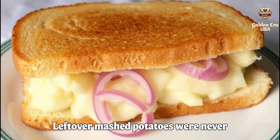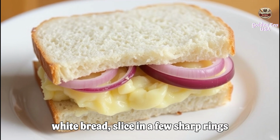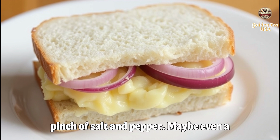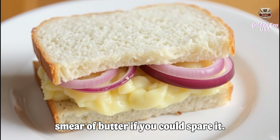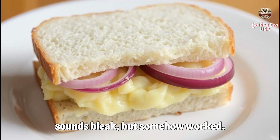Leftover mashed potatoes were never wasted. Spread them cold onto soft white bread, slice in a few sharp rings of raw onion, and if you were lucky, a pinch of salt and pepper. Maybe even a smear of butter if you could spare it. The result? A sandwich that sounds bleak, but somehow worked.